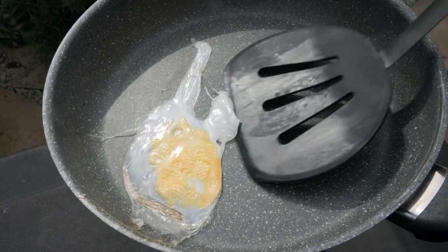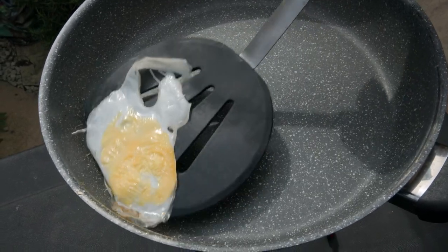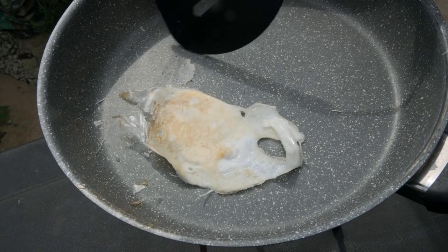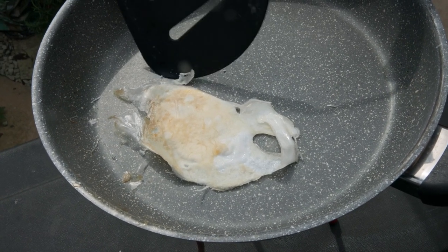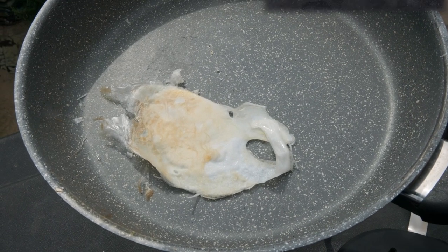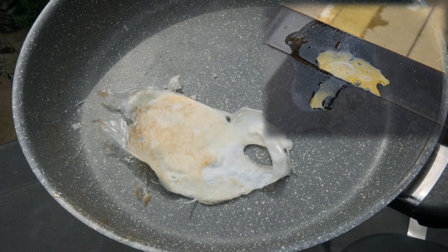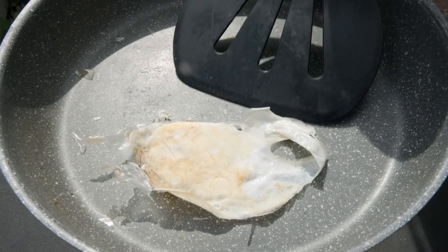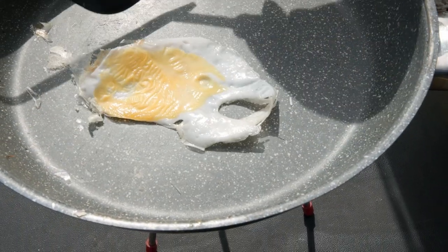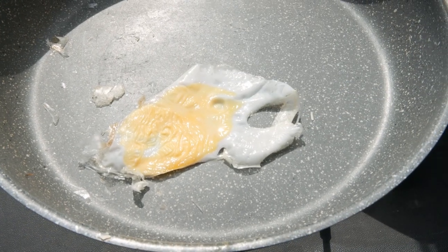Let's see what happens if we can turn it over. Well, it looks like it's cooking. It looks like it's sticking a bit as well. There is, of course, only half an egg there because I missed with the rest of the egg. But let's see what's happening again. Well, I think we've got a cooked egg here.